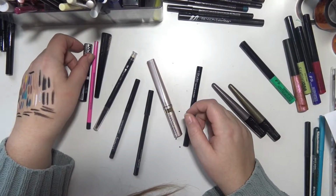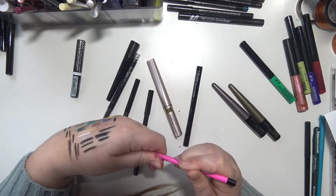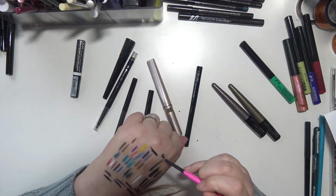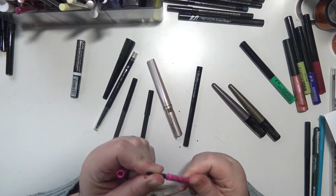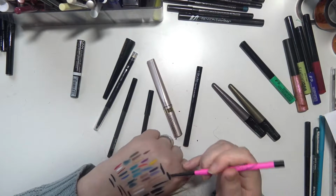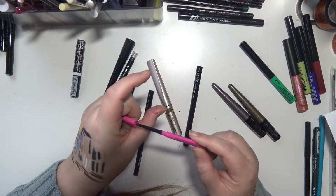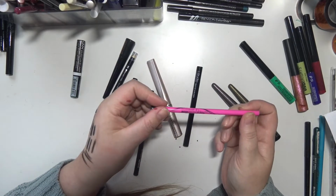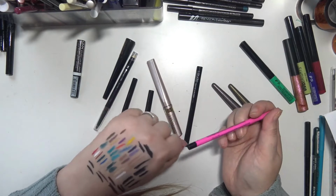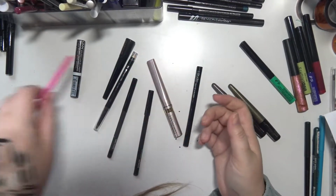I haven't kept any black pencil liners yet. Let's see about this one. This one is very skinny. Oh, that is very creamy though. Ooh, I like this one. Okay, I'm keeping this one. This is the Maybelline Master Precise Skinny Gel Pencil in Defining Black, and I don't know if you can tell, but that's super smooth and creamy. So that one is staying.